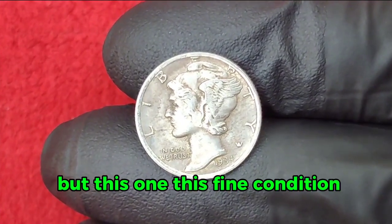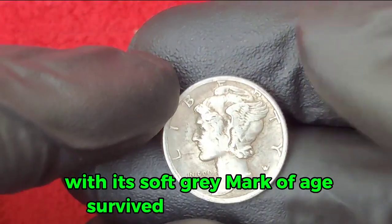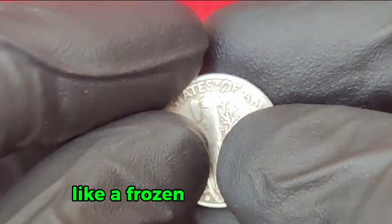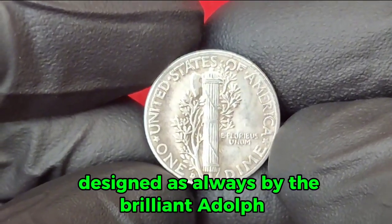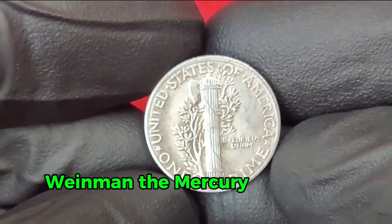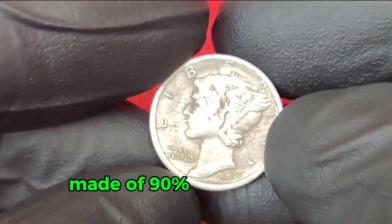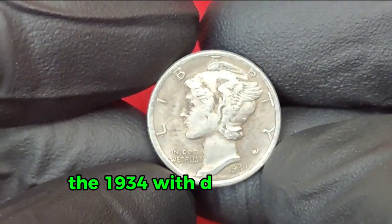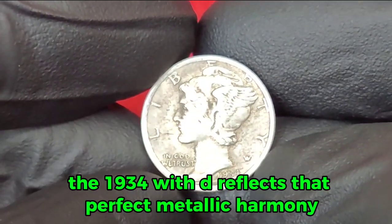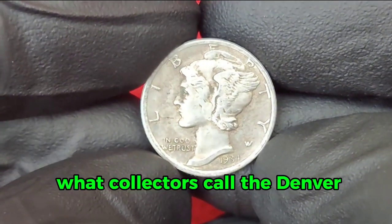beyond recognition. But this fine condition, silver-shaded beauty, with its soft grey mark of age, survived time untouched, like a frozen piece of history. Designed, as always, by the brilliant Adolph A. Weinman, the Mercury dime was a work of art, cast in silver. Made of 90% silver and 10% copper, the 1934-D reflects that perfect metallic harmony that gives it its radiant glow, what collectors call the Denver shine.